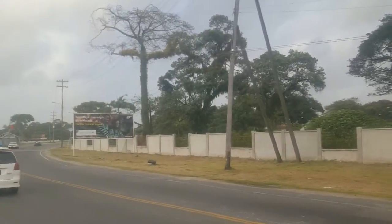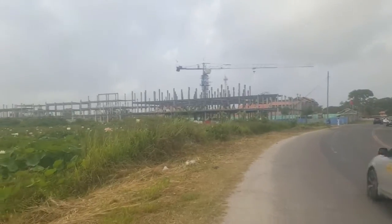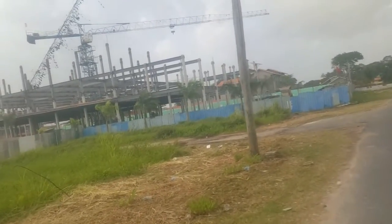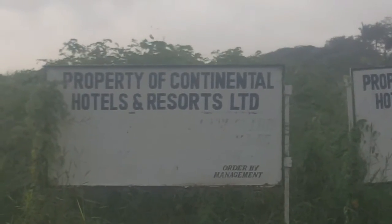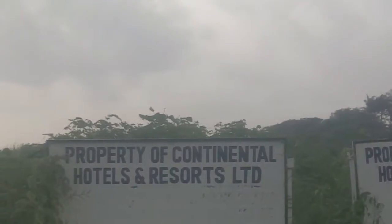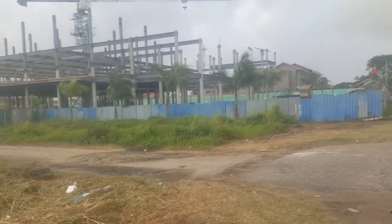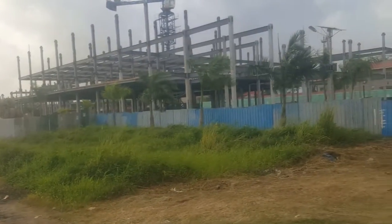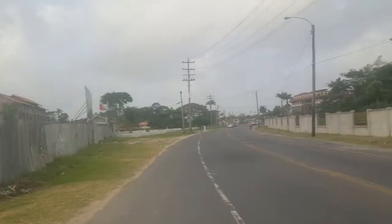So there's the Botanical Gardens to the west. And then there's this construction site. Okay, so apparently the property has been sold and is now property of Continental Hotels and Resorts Limited. So I'm assuming that somebody intends to build some hotels in this location. And somebody else is building what seems to be a major building of some sort. Let's see what the sign says.